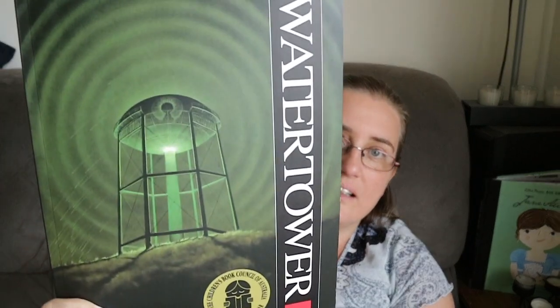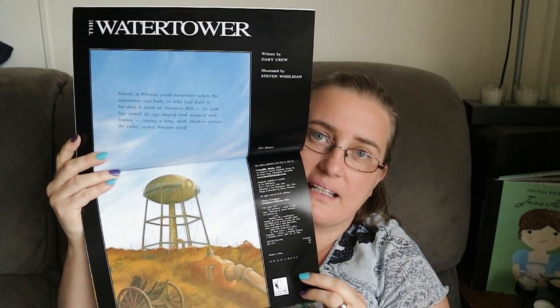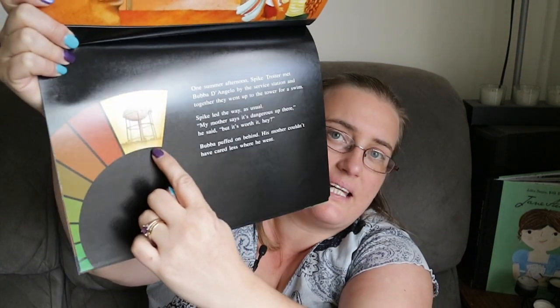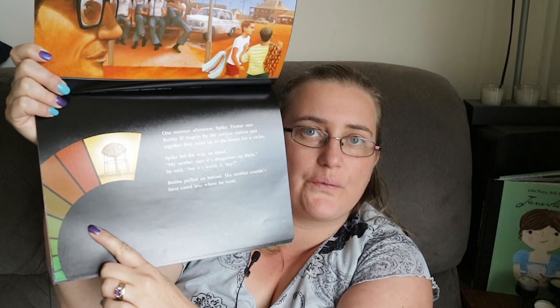As you can see from the cover, it is somewhat of a creepy story, so I wouldn't necessarily recommend it for children under about 5, but from 5 upwards I would think they'd be okay with it. So we start out actually turning the page so that it sits like that, and then you can see there's this little illustration here, and these illustrations actually continue throughout the story, and you always can see the water tower on all of the pages, so you know that whatever is going on has something to do with the water tower.